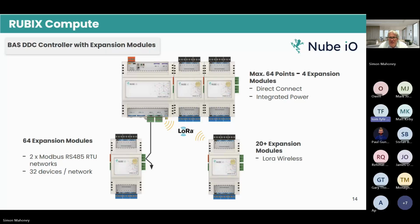Now, again, we need to be a little cautious sometimes, because whilst LoRa is probably the best wireless solution in a building, you still need to understand how you're using it. And we'll discuss LoRa a little while later. So there we are, there are 3 ways of bringing inputs and outputs into the system.